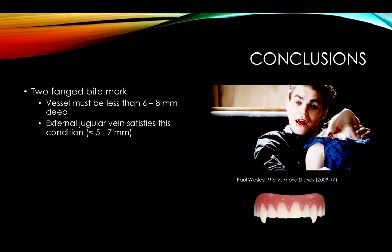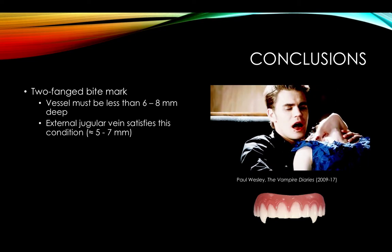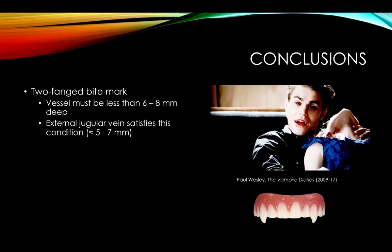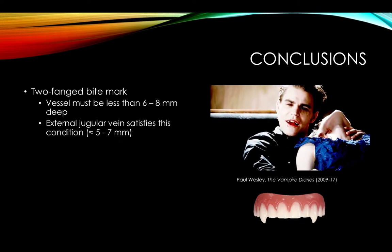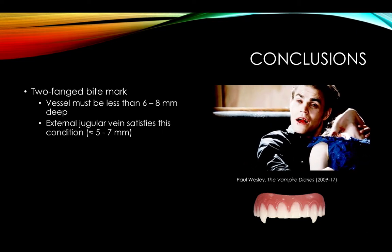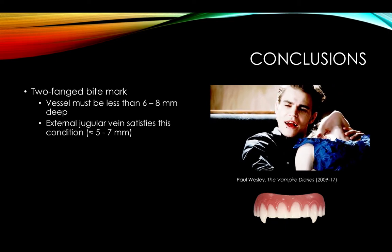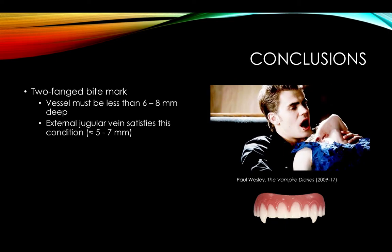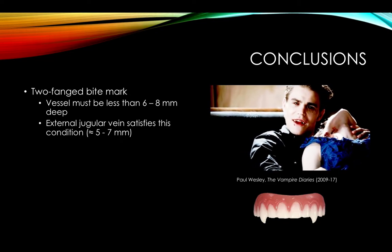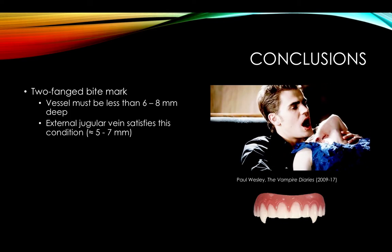And so some conclusions we can draw. If the vampire is making a two-fanged bite mark, then the vessel that it must be hitting is equal or less to the length of the extended distance of the crown. So it must be less than or equal to 6 to 8 millimeters beneath the surface. So the external jugular vein will satisfy this condition as it was 5 to 7 millimeters beneath the surface. The internal jugular vein and the common carotid artery are far too deep to be hit.